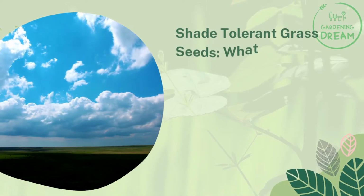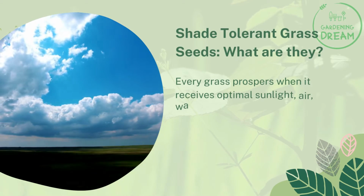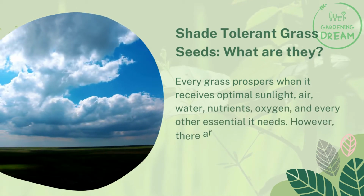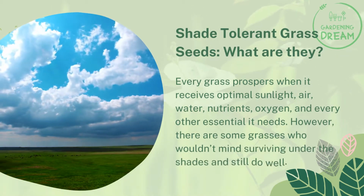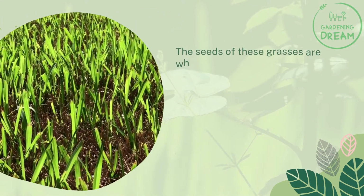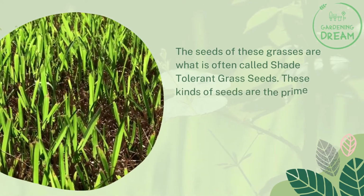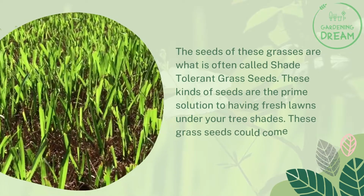Shade-tolerant grass seeds, what are they? Every grass prospers when it receives optimal sunlight, air, water, nutrients, oxygen, and every other essential it needs. However, there are some grasses that wouldn't mind surviving under the shade and still do well. The seeds of these grasses are what is often called shade-tolerant grass seeds. These kinds of seeds are the prime solution to having fresh lawns under your tree shade.